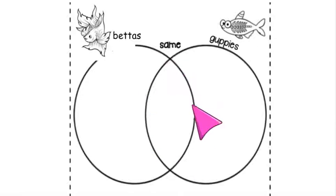So, things they have that are the same. What I want you to do is go into Seesaw. You can either type or write. You are going to list at least 2 things. If you would like to do more, you can. At least 2 things that the beta fish has that's different than the guppies, at least 2 things that the guppies have that's different than the betas, and 2 things they have that are the same.